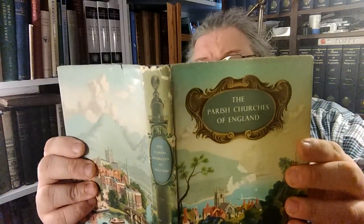Here's Parish Churches of England, and we might actually have some duplication occasionally here, but that's fine because I'll sometimes buy something thinking that it's in better condition. As you can see, there's a lot of wear and darkness to the spine and wear to the edge. But this is a wraparound cover, and this is part of the British Heritage series, which at the time would have had a uniform maybe 20 titles. My purchases at the moment are quite haphazard. It's whatever comes my way, mostly in bookshops or charity shops, so I haven't made a concentrated effort to collect at the moment.